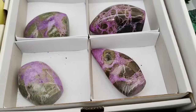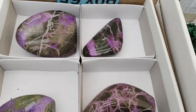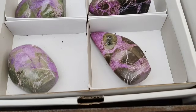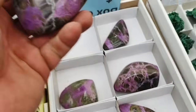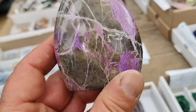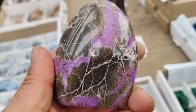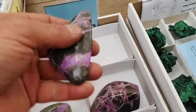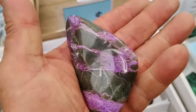Next up, we've got some gorgeous stichtite. That is Atlanticite. We had some rough earlier on. I think it was the first trolley. They weigh 890 grams. They're not rated or graded, but these are as good as you get. Nice dark serpentine matrix beneath the beautiful stichtite webbing. So 5 standing freeforms, and then this one normal freeform.